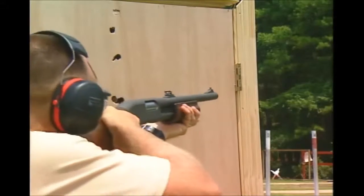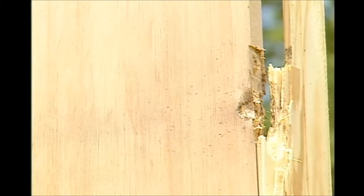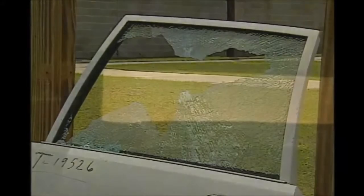This is what happens to a frame door when hit by a dustbuster round. Let's take a second look. Minimal ricochets, few if any penetrating projectiles, but the damage is significant. The same is true when a dustbuster round is fired into tempered glass. Shooting the dustbuster into ballistic gel has an equally devastating effect.